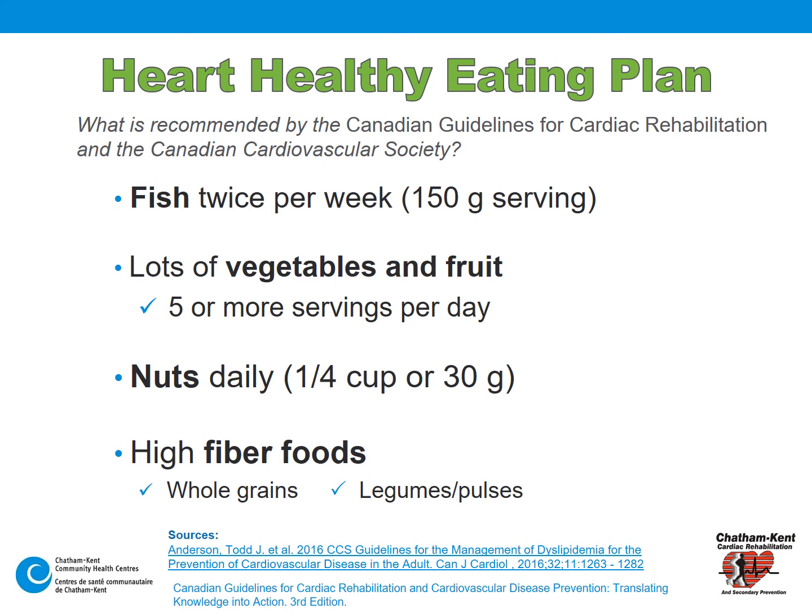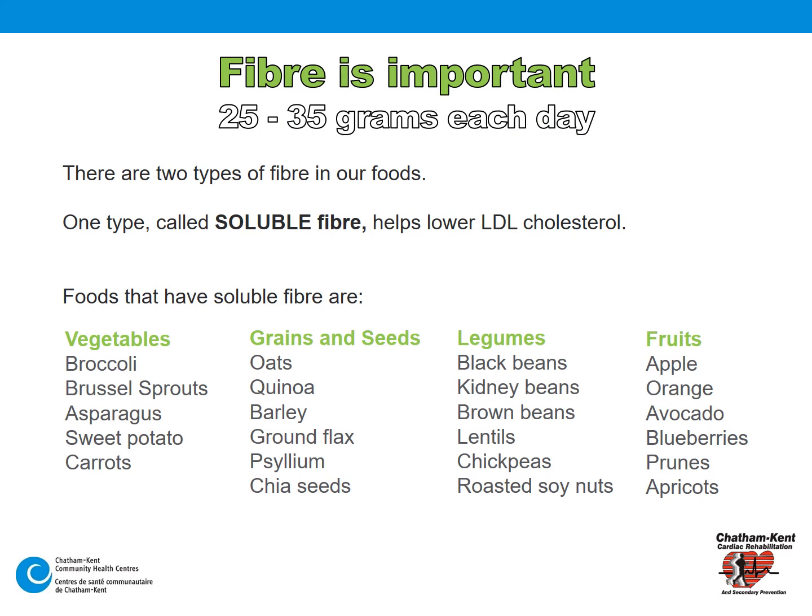Heart Healthy Eating is also a diet pattern that is rich in high fiber foods. So examples of high fiber foods include whole grains, legumes, and pulses. Since fiber is such an important part of heart healthy eating, it's recommended to have between 25 and 35 grams of fiber each day. In our food, there are 2 types of fiber. One is called insoluble fiber, and the other is called soluble fiber. It's this type, the soluble fiber, that helps to lower the LDL cholesterol.